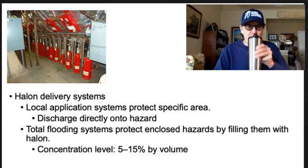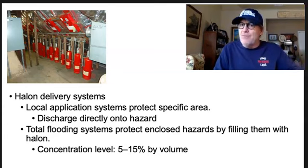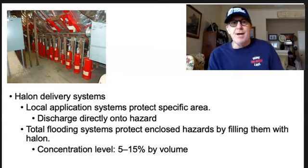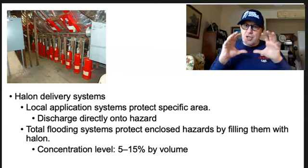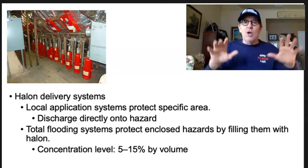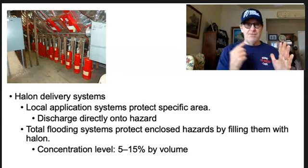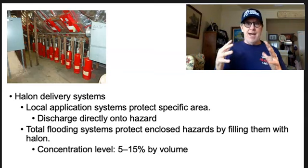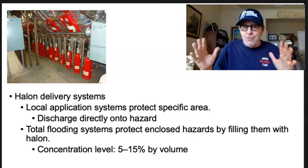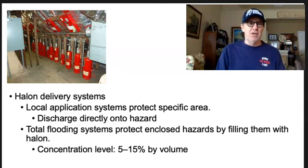There's 2 ways to do it. And this is basically going to be true of all the systems except for one. There's local, like the CO2. We're going to spray it right on the equipment. Or there's total flooding, where it's going to envelop the whole room. And we're going to flood it, from top to bottom with the gas. And it's going to fill it with Halon.